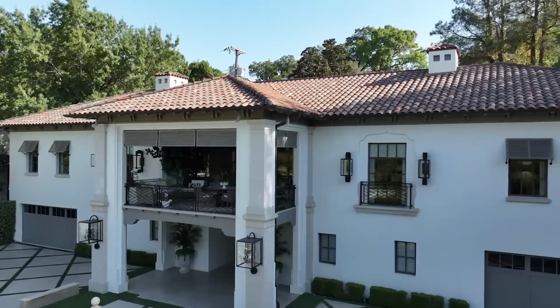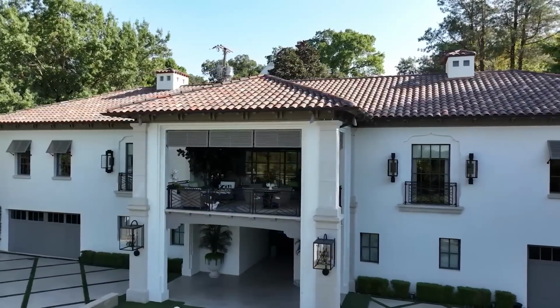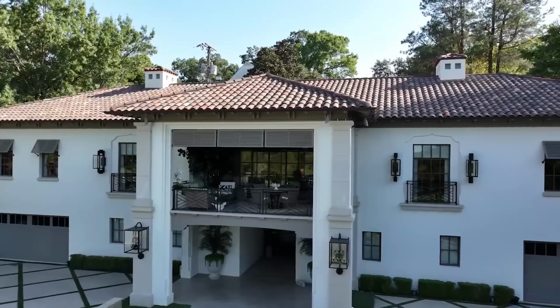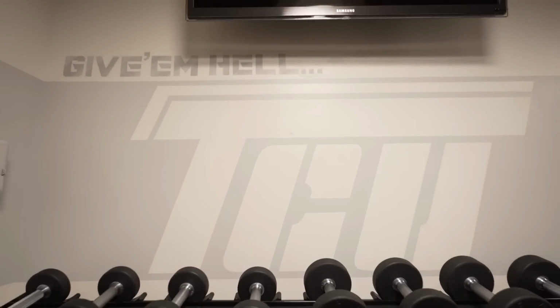So how we determined this was the home for us, once we got inside, we knew it was the one. When we were searching, it was really difficult in the Colonial TCU area, and TCU is our alma mater. Our daughter was at TCU at the time. We all went to TCU. So when we found the property, we knew that we wanted to be here.